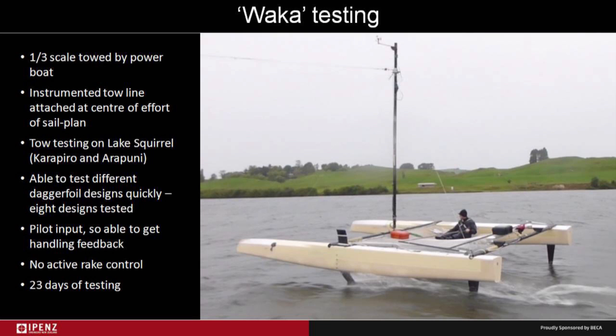So this is our tank testing with the Waka. The tank was a couple of lakes in the Waikato, the Karapiro or Arapuni. Again, this was a pretty valuable thing to try ideas. This is at a smaller scale, and there were fewer people involved to run this program as well. We were able to test different foil designs, different elevator designs, strakes on the hull, lots of different things here.